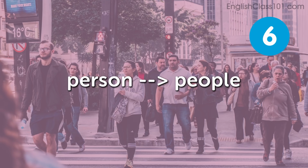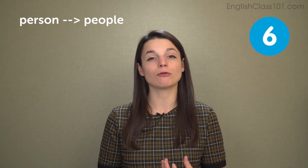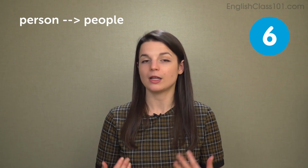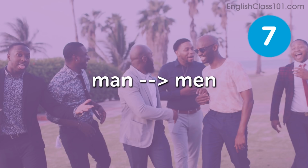Person, people. The next word is person. In the singular form, one person. In the plural form, people: two people, three people, four people, many people, lots of people, tons of people, a bunch of people. People is the plural form there. So please use people when you want to use the plural form of person. One person, two people. In a sentence, the world is full of different people.